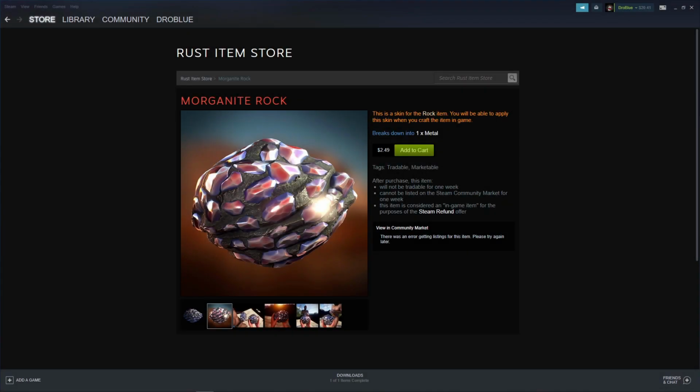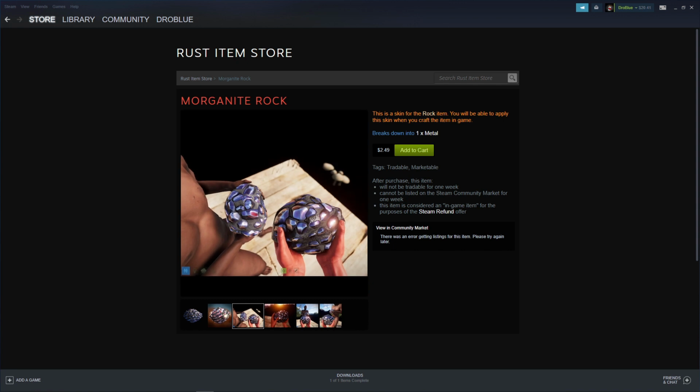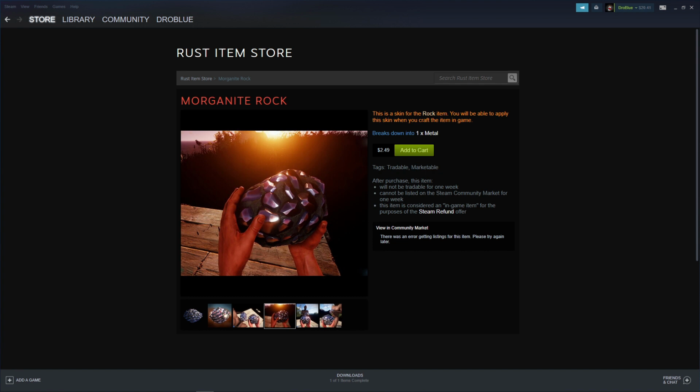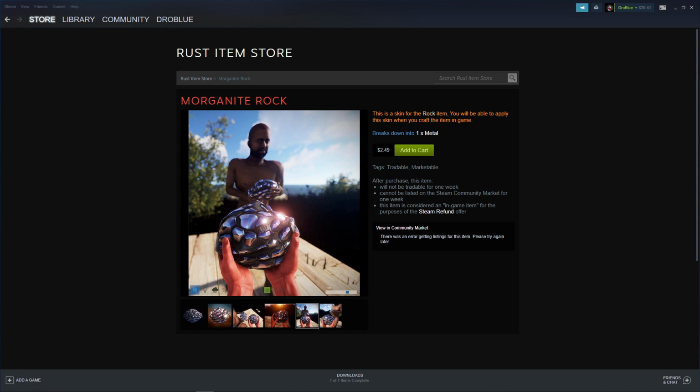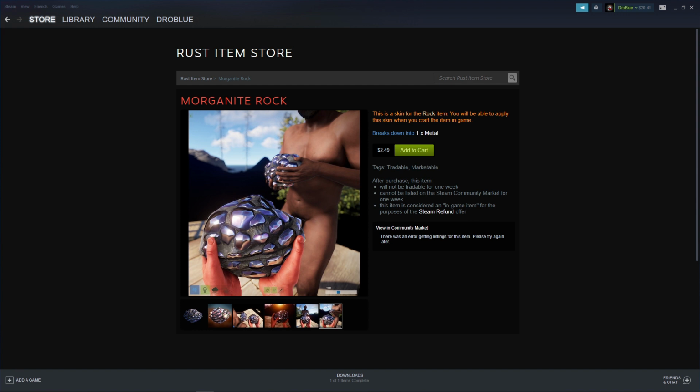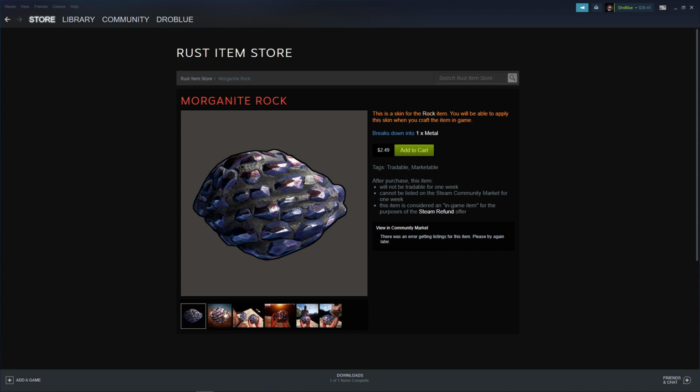So now, let's take a look at the other items. If we take a look at the Morganite Rock, as we can see, it is a pretty detailed rock overall. But rocks have a lot of saturation when it comes down to the amount of skins available for it. There are a lot of rock skins out there, so that brings down the price altogether for the rock skin, and that's why I didn't pick it as one of my top picks for purchasing this week.